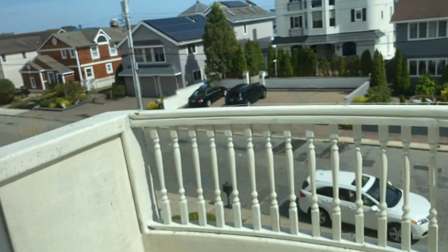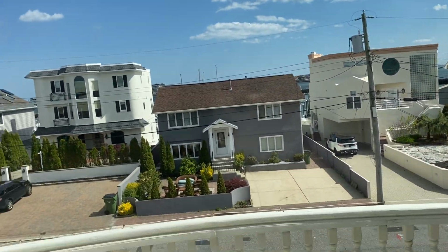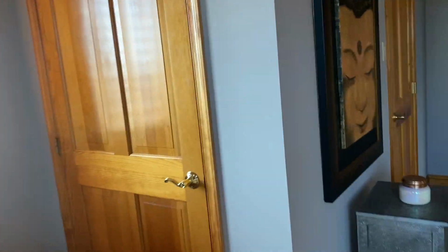And then this has the balcony. That I'm a little afraid to open. I'm not gonna mess with it, but we're here in the front of the house with beautiful, amazing views in every direction. Over there. I'm not gonna mess with it. I don't wanna break it, but.